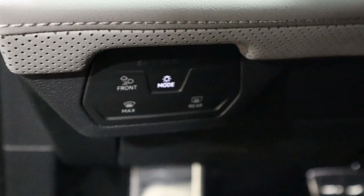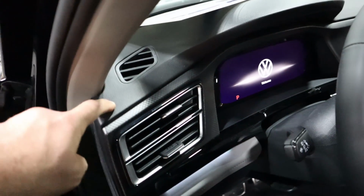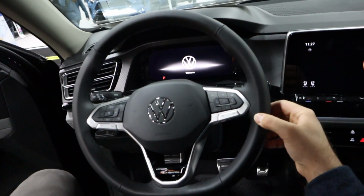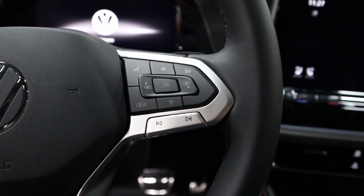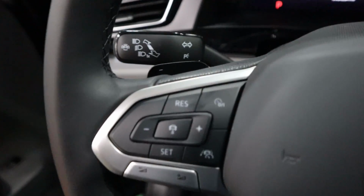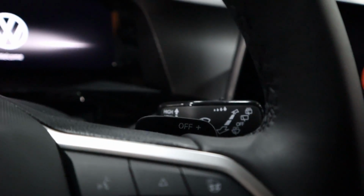Got all your light controls down below. And then the dash is soft touch, which again just gives it a more premium feel. And look at this, this is Volkswagen. It's crazy to see how far Volkswagen has come over the years. This looks like a much more premium product. I got paddle shifters down the back too, and then your regular stalks.